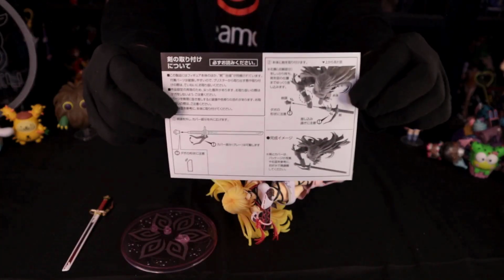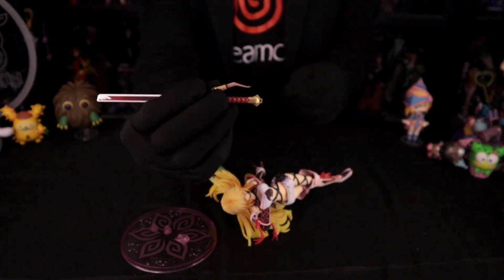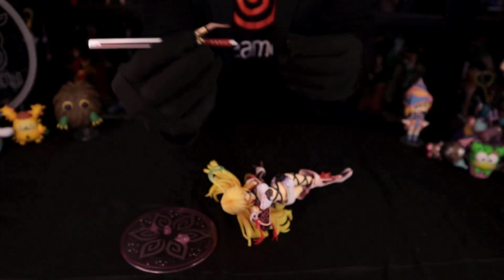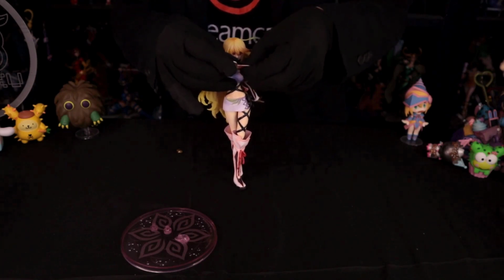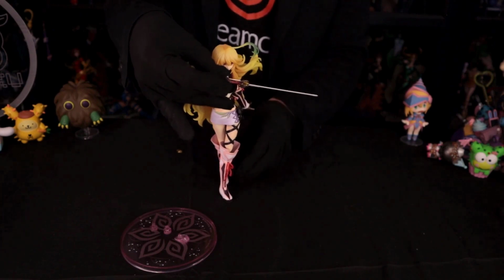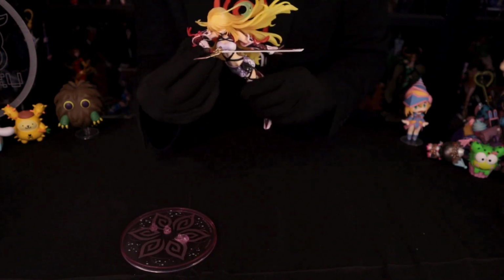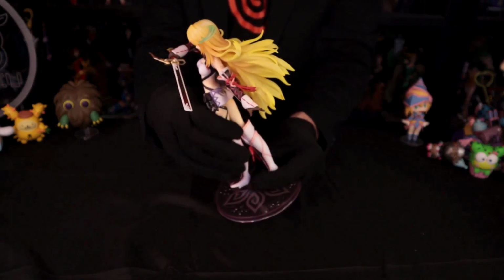Oh, and I can't forget the instructions. I'm gonna need those. Let's attach the sword to Milla. The first thing you need to do is remove the tip, and then just slide it through her hand. It was a really snug fit getting that sword to fit through. The process actually took me a few minutes. We'll reattach the tip of the sword, and finally, let's get our girl on the base. Just snap Milla on, and she's fully assembled.